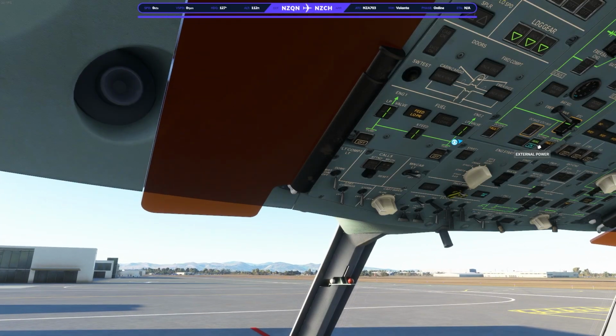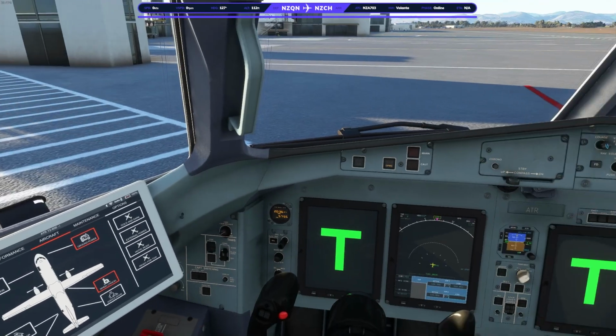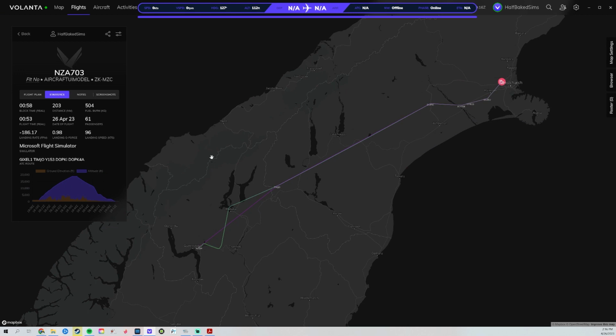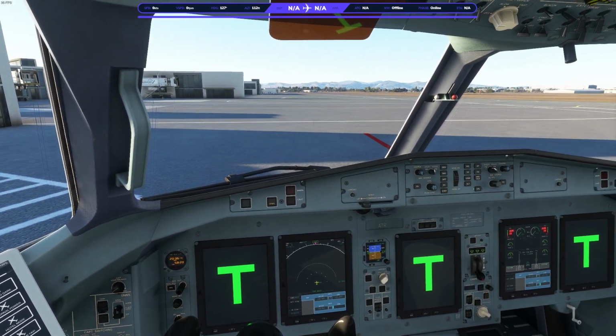Oops, forgot to turn on the external power. So, yeah, that's what happens if you miss a step with your powers. Everything resets. So that's a good flight, I'd say, from Queenstown to Christchurch. Let's see here what our landing rate was. Pretty good. I'd say that's really good. 187 feet per minute, nice and gentle, under a G on the landing force. Pretty good flight. Pretty easy. Nobody got hurt. So that's cool.